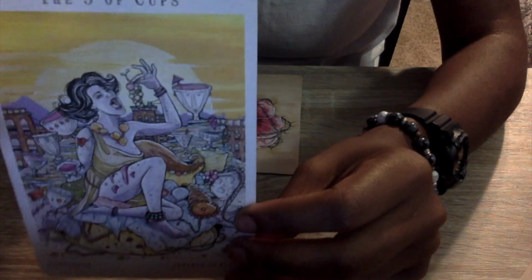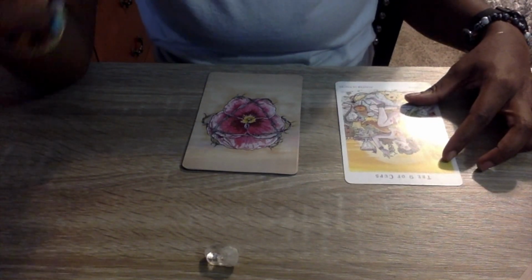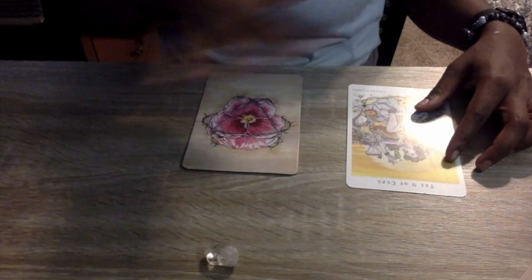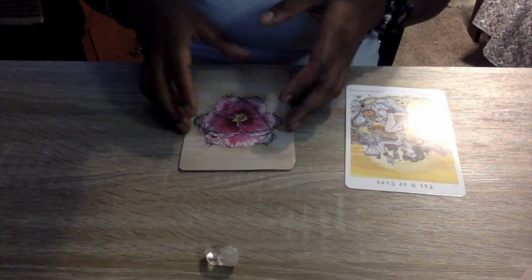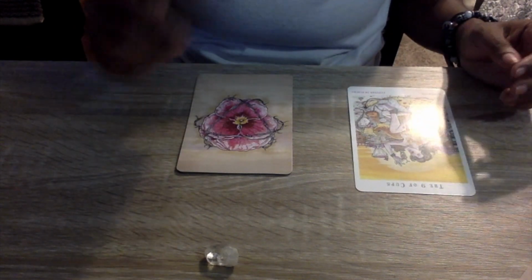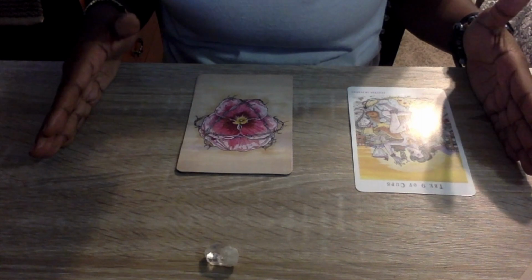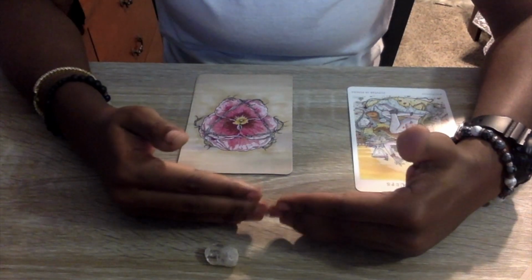I think that whoever picked this pile, you need to slow down, okay? That's whether your sun, moon, rising, or Venus is in Pisces, Cancer, Scorpio, or Libra, Aquarius, or Gemini. That's water signs and air signs. It doesn't matter where that is in your chart. But if you pick this pile, I need for you to put it back in, okay?